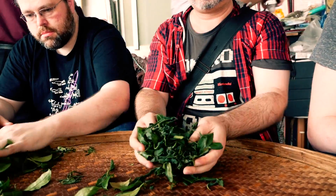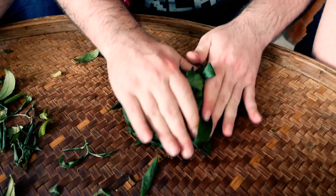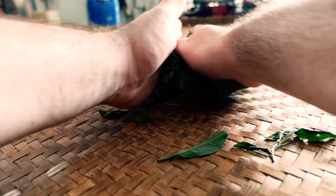Rubbing technique. We're rubbing our leaves, crush them up, break up all the leaves, and between the two of us, we're doing all right. I think we've got a pretty good technique going.